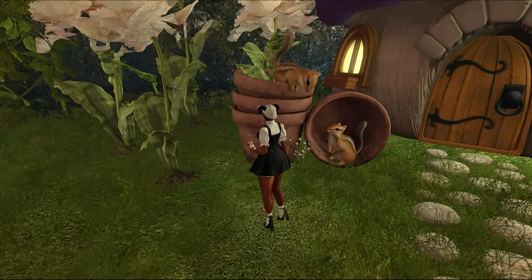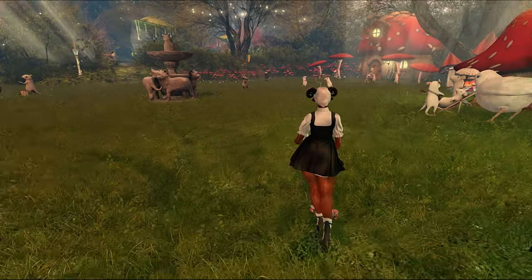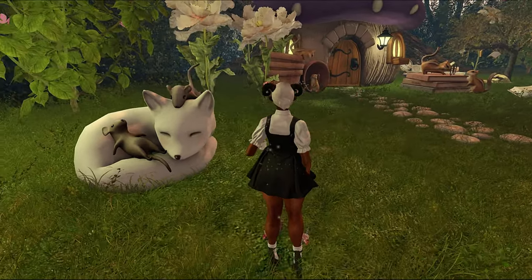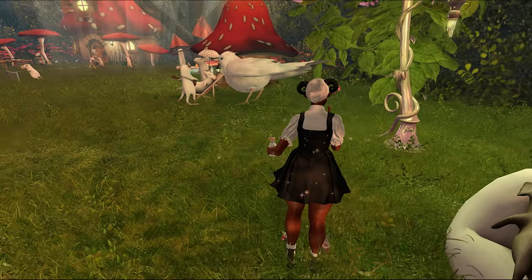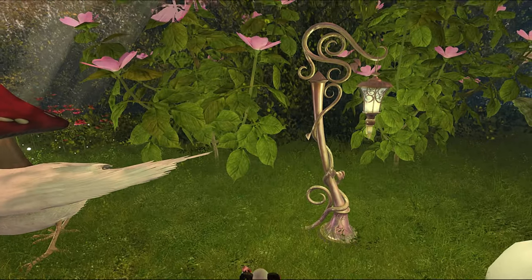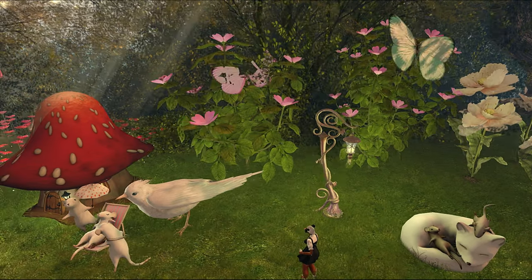I love how this space feels very separate from the other spaces, almost as though this is a little community that we've walked into, and I really like that. Is this a fox with little mousy friends? They're just chilling. I love the birds. The birds are so nice, and the beautiful huge butterflies. I can't get enough of this.